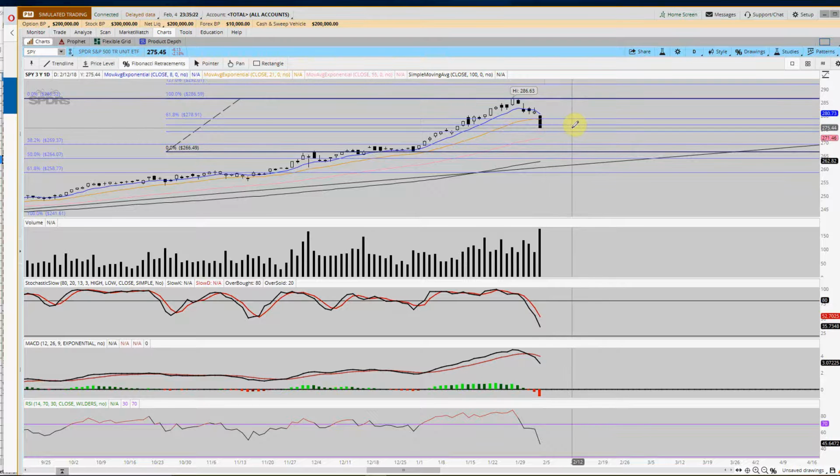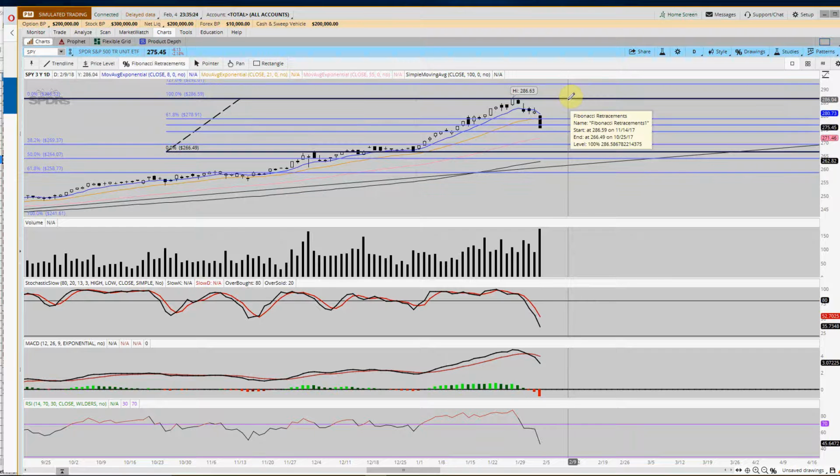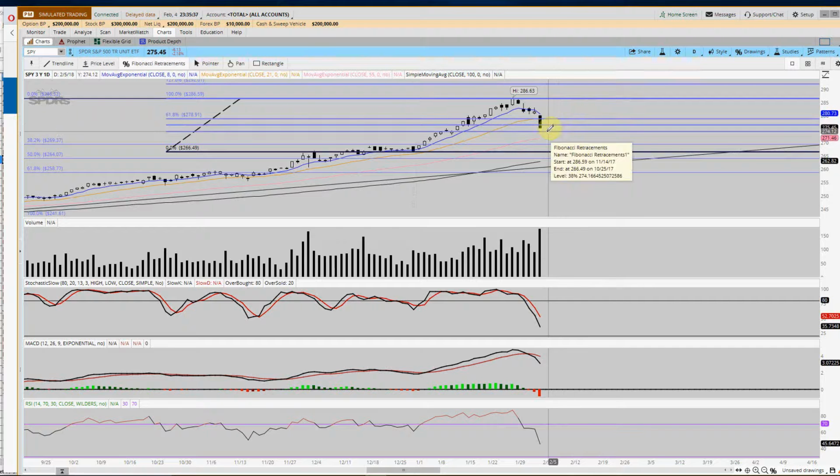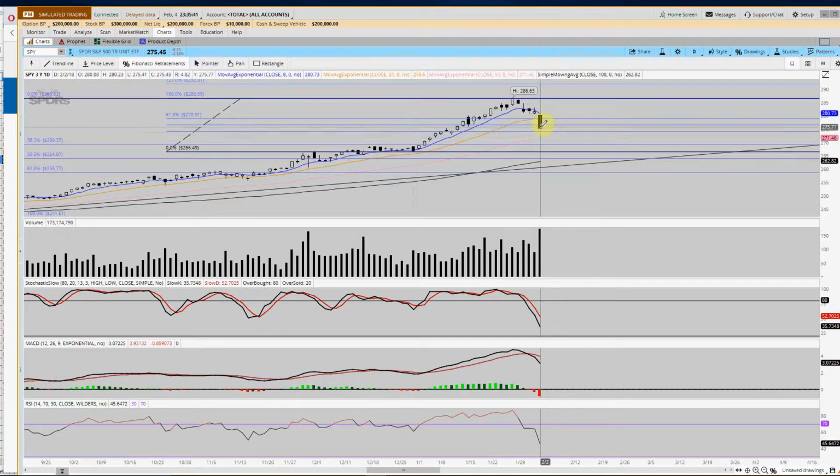We could meander here a little bit. We could come and test this breakout level and come back again. We could be in this kind of sideways moving, oscillating pattern. There's a lot that could happen. It's really hard to predict at this point in time until we see confirmation of a reversal or a continuation downward. So we're kind of in no man's land in the sense of predicting a direction in the market.